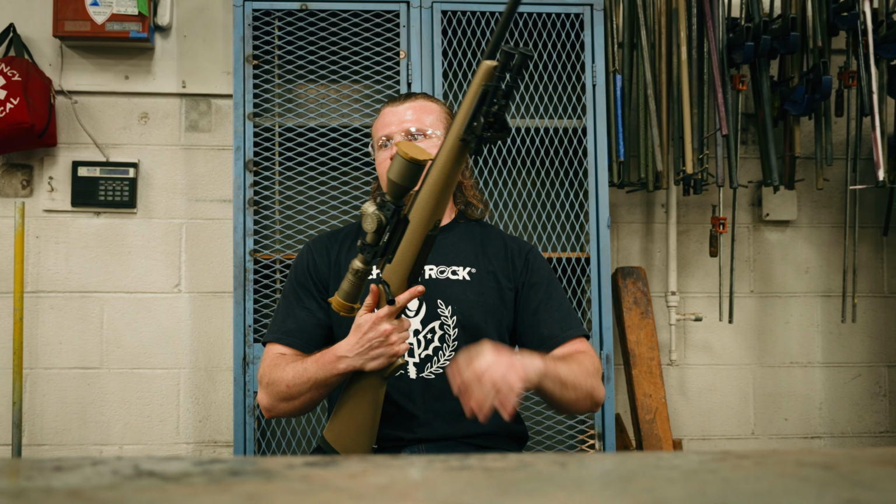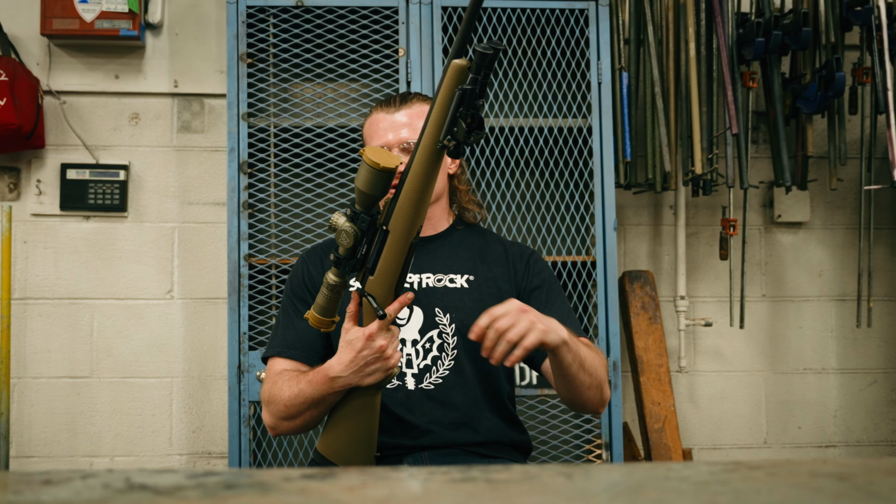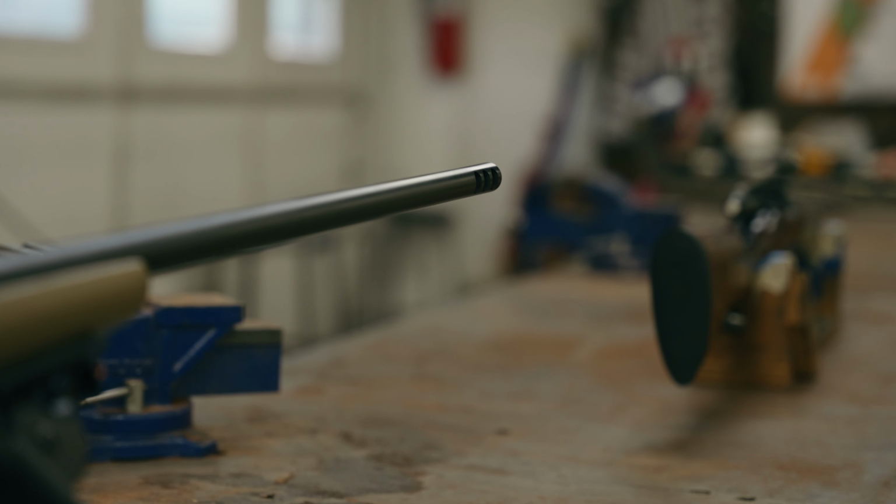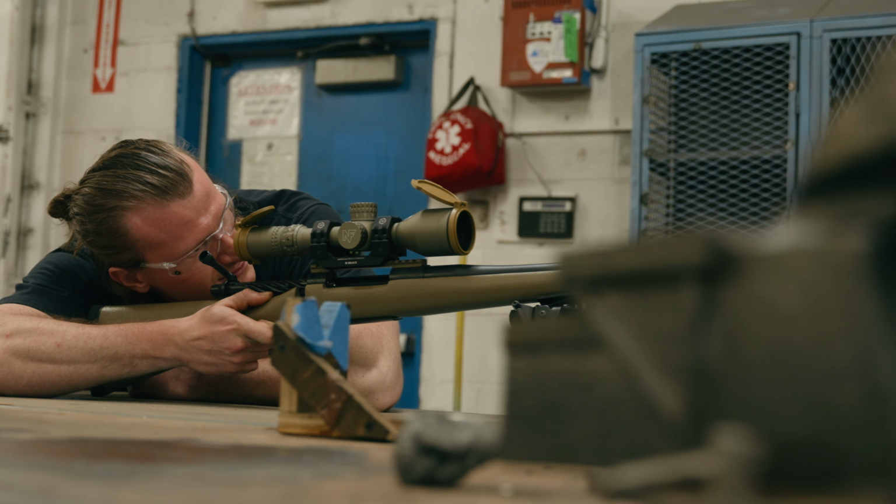7 PRC, so 7mm precision rifle cartridge. It's a Defiance Classic Action with a shell barrel. For the optic that I chose, it's the Nightforce NX8 2.5 to 20 by 50mm for the objective lens.